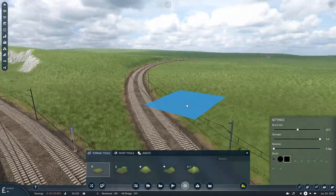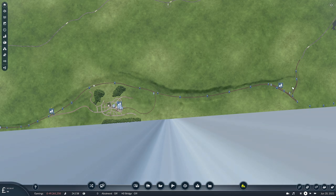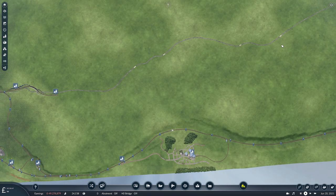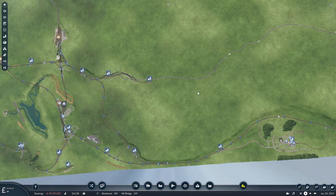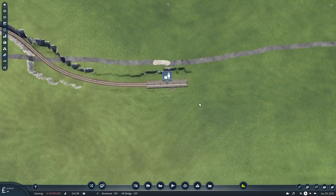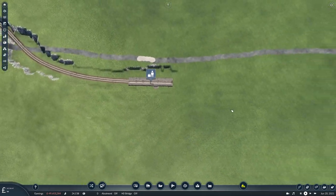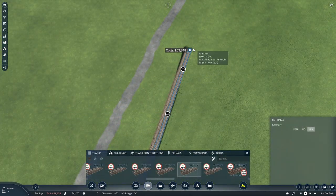There we go. We need to get this hooked up with that over there, heading up that way. We've actually got a good distance to go. It's probably going to have to be a two-parter, isn't it? At least, maybe a three-parter. And we'll just concentrate on getting a rough pencil outline on how we want the track.